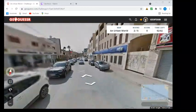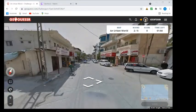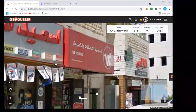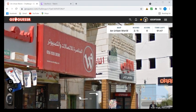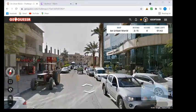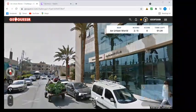A lot of Palestine is actually in Street View as part of the Israeli coverage. Well, I'd probably see .ps. Yep. And also, I think it says Nablus on that sign. Bank of Palestine. Yep.